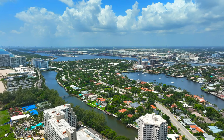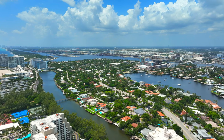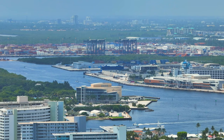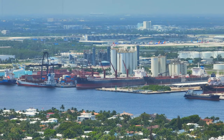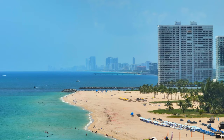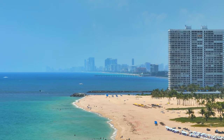Along the intercoastal, we have the Harbor Beach Island neighborhood. Further south is Port Everglades, an international trade and cruise port. The area around is very industrial with the Fort Lauderdale Airport in the distance. South is Hollywood Beach, and further is Sunny Isles Beach.